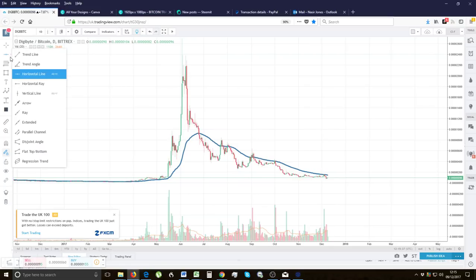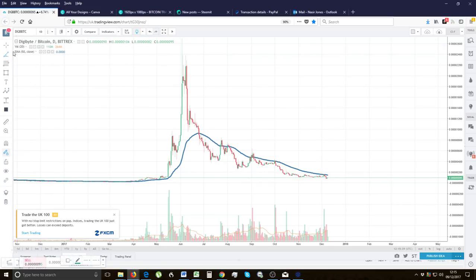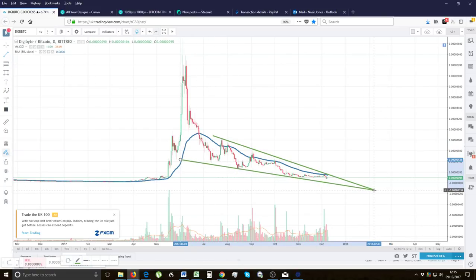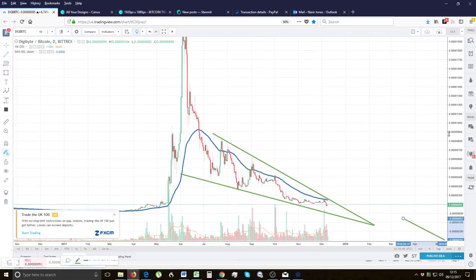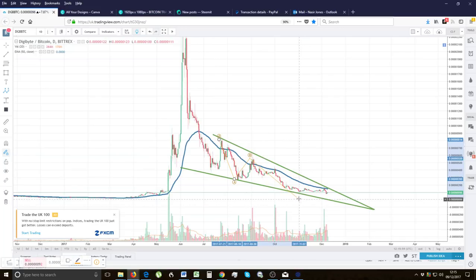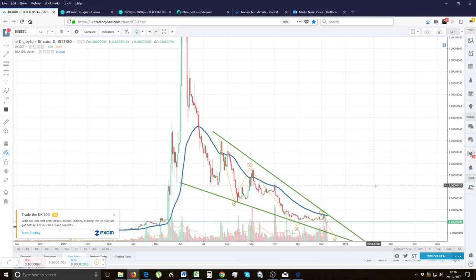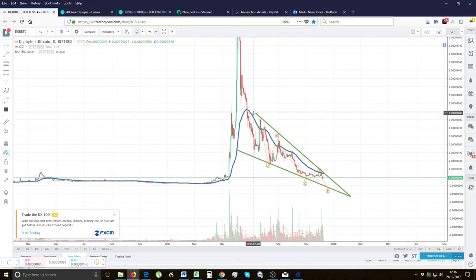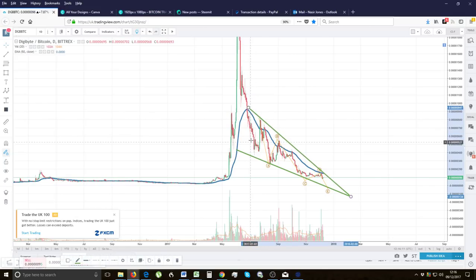Oops, wrong line. Trend line, trend angle, trend line. Yeah, this bullish wedge. It wants to break out of this wedge A, B, C, D, E. So wedges are usually A, B, C, D, E. So yeah, this is going to be a violent move up. Wedges are usually at least proportional to the distance from the top of the wedge.